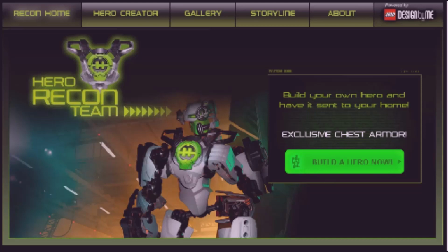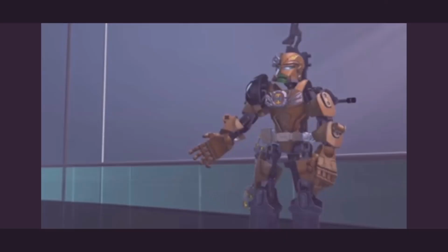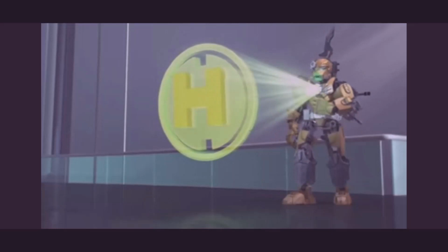Hero Recon Team was an official hero builder program where you could build and customize your own hero and then later purchase it. There was an exclusive dual molded chestplate that you could only get through the Hero Recon team. I kind of regret not getting one myself because goddamn, these things are impossible to find. Also, at the end of the Breakout episode, it's revealed that Raka is a member of the Hero Recon team.